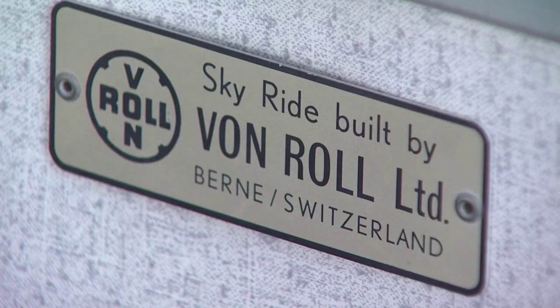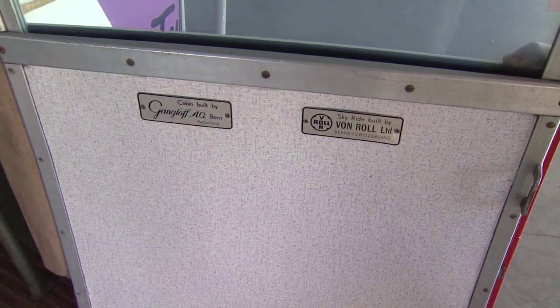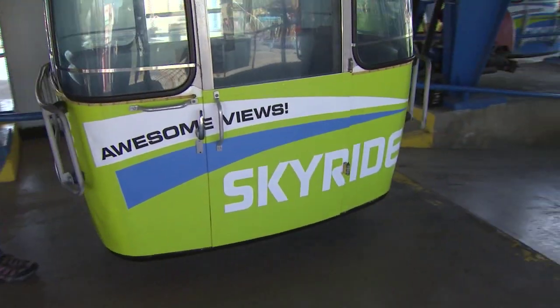It is unique. It's made by a company, Von Roll of Bern, Switzerland. It was installed in 1965 at the Tulsa State Fair. There were a number of these Skyrides, ski lift gondolas, built over the last 50 years. Tulsa's is unique; there are probably about 14 that are still operating in the United States.